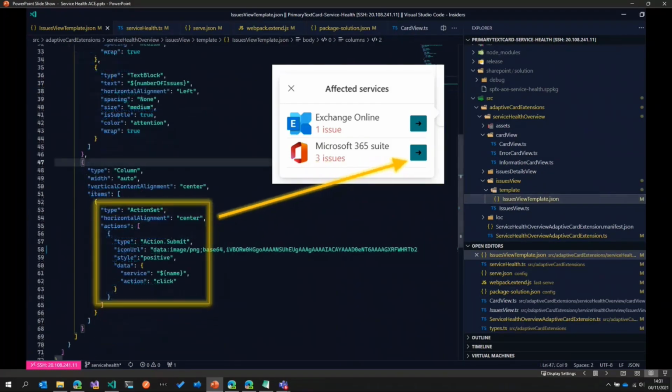And finally, there's a button. So as we saw in the demo, when we click on that, it shows the issues present in that service. So that's nothing but an action of the type submit. So we add an icon in the base 64 format to that.